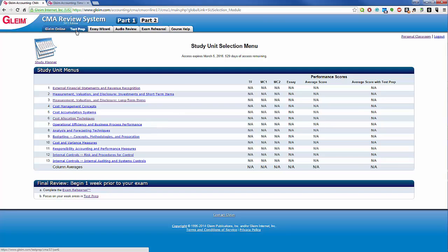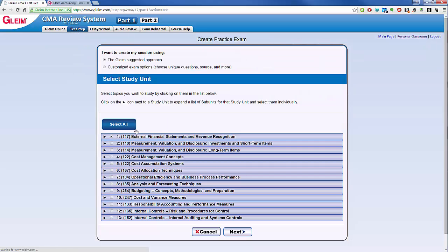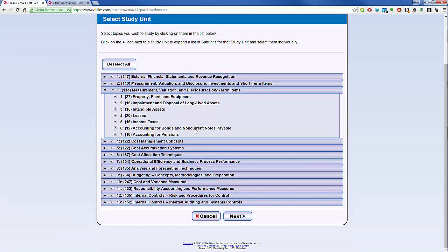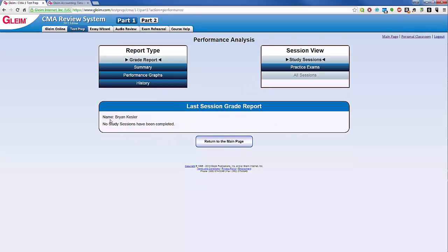You can do this by going to test prep, and then you can create a practice exam. You'll see the topics where you're weaker, and then you can manually select them, or you can just select them all and do a full exam that way. You can also create a study session, or view more in-depth analytics in your performance analysis. Unfortunately, I haven't had time to complete a study session, so there's nothing here, but it will be broken out by topic and give you percentages of correct answers and wrong answers.